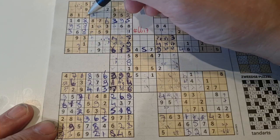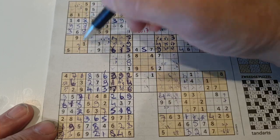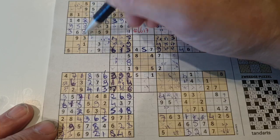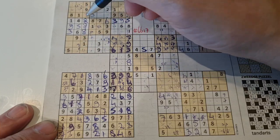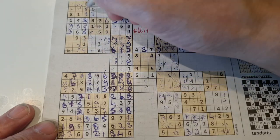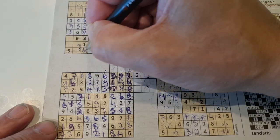6, 6, 6, 6, 6 and the 4 are missing. Two missing numbers in the third column. Those missing numbers are the 1, the 2, the 3, 4 is missing, the 5 and the 6 is missing. 4 and the 6. We have a 6 in this last row. No 6 there. 6 should be here and a 4 goes there.